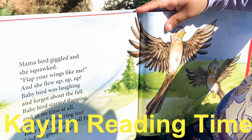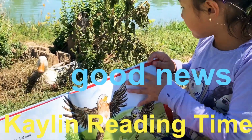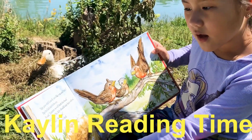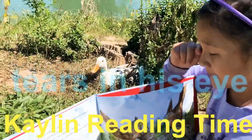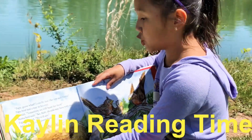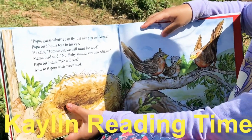Baby bird wanted to tell Papa bird the good news. Papa, guess what? I can fly just like you and Mama. Papa bird had a tear in his eye. He said, tomorrow we'll hunt for food. Mama bird said, no, baby should stay here with me. Papa Bird said we will see.